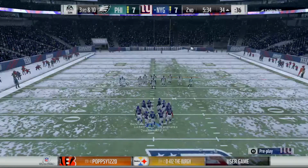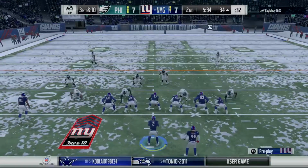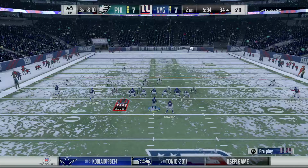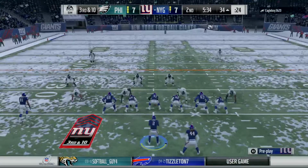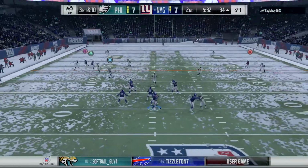And the Eagles will go with an extra DB here as they prepare for a stop on third. Thinking pass all the way. Let's go. Green. Over. All right, now, lucky 56. Lucky 56. Off the play fake, he'll look to throw.